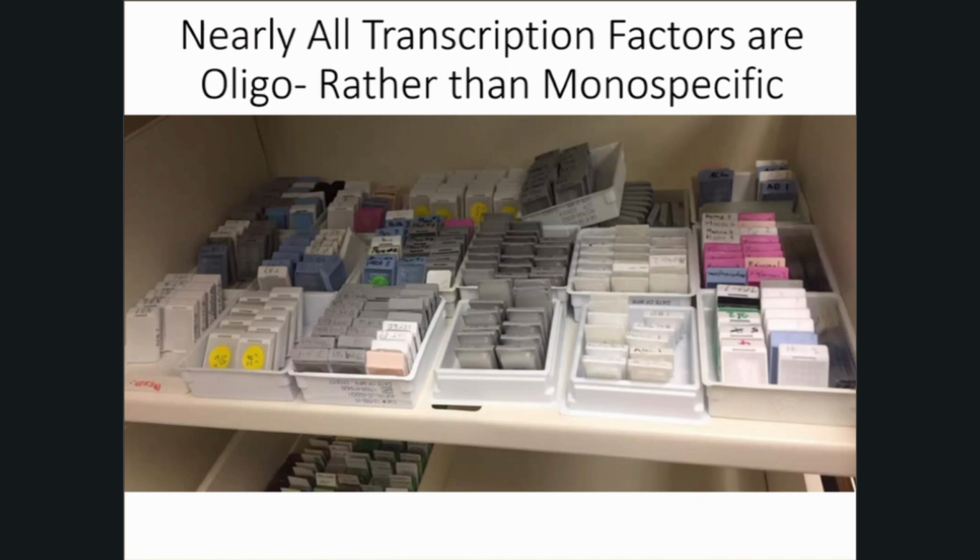And the observation is that nearly all transcription factors are oligospecific rather than monospecific. And I use this concept of threat opportunity. If you're only familiar with a single diagnostic application for a marker and you apply it and it's positive, then you can only make that diagnosis. But if you're familiar with the frequently multiple diagnostic utilities for immunohistochemical markers, you can use them in really refined manners.